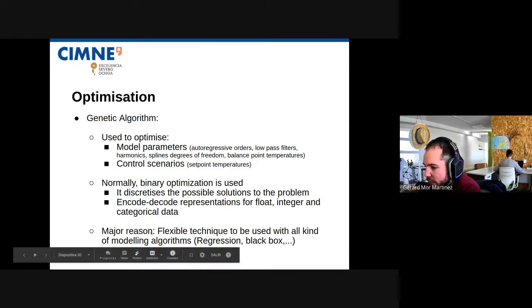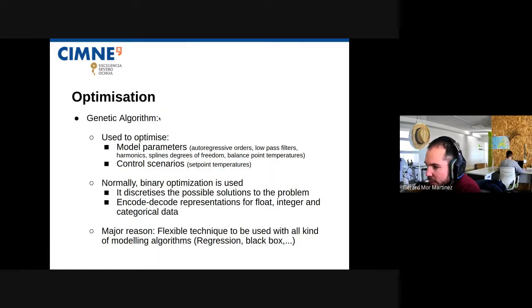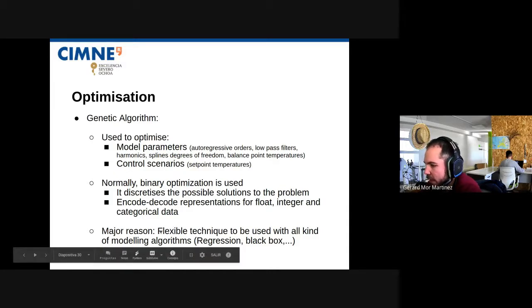The major reason to use this genetic algorithm, which requires high computational time, is because it is very flexible and can be used with all kinds of modeling algorithms. So we could test different modeling infrastructures, different black box models or several regression techniques or whatever, and we have the same optimization framework. So basically, this is the reason that we are using this algorithm.